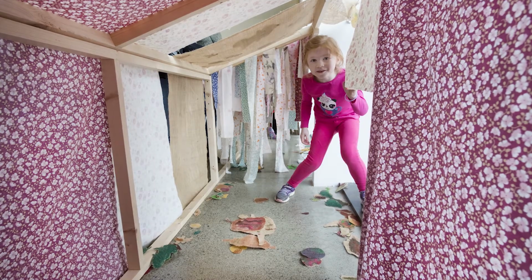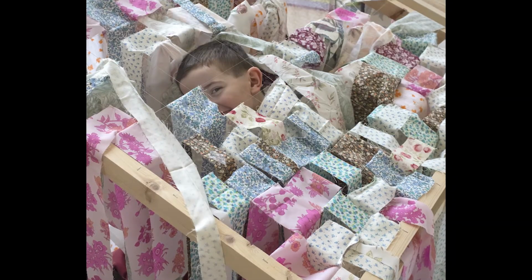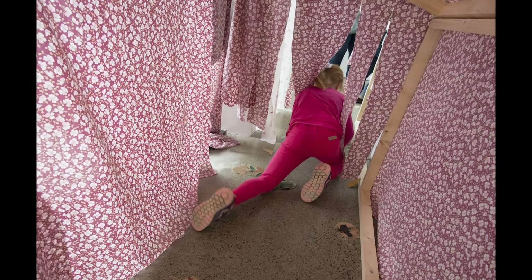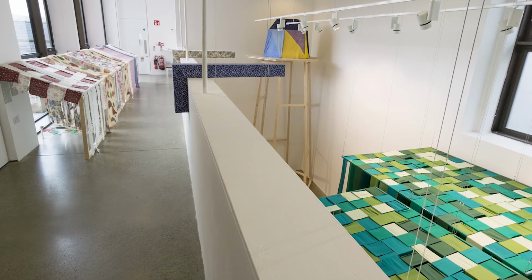So together we responded to the space, thinking about what kind of scale structure we would build, how the audience would move around or through the structure. Would they walk? Would they crawl? And we also thought about the limitations and restrictions of the space, such as wheelchair access and health and safety.